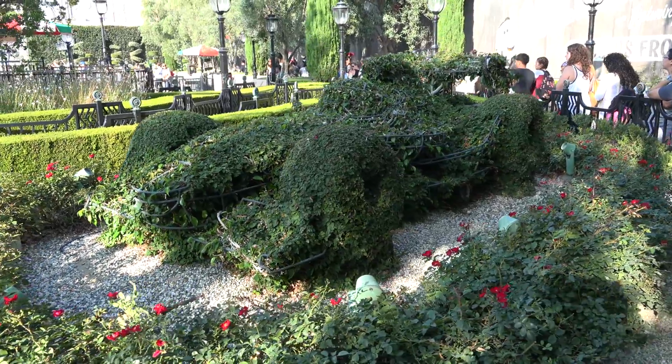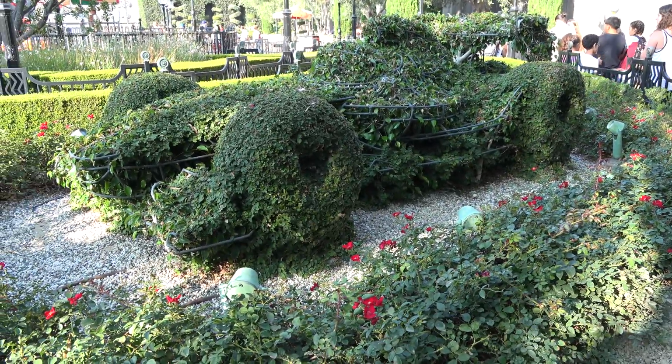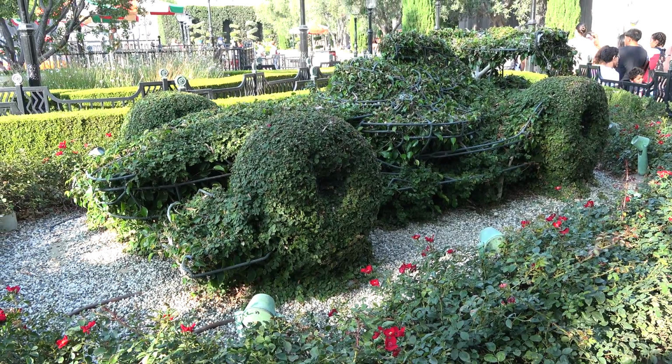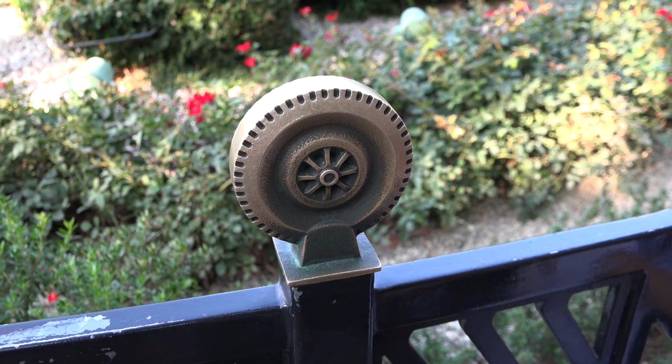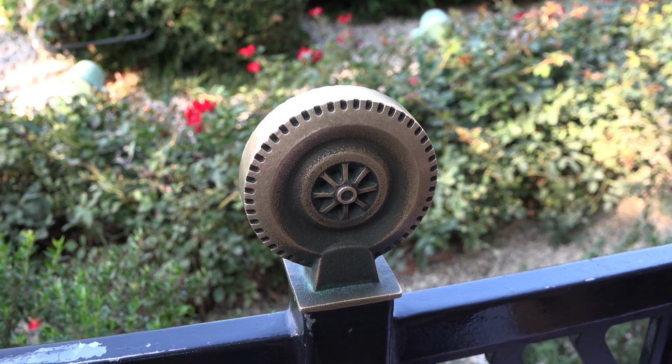This cool little Formula One car made out of bushes. I mean, that's pretty cool. It's just a little bush Formula One car. I even love these little tires that are part of all the guardrails. It's such amazing attention to detail.